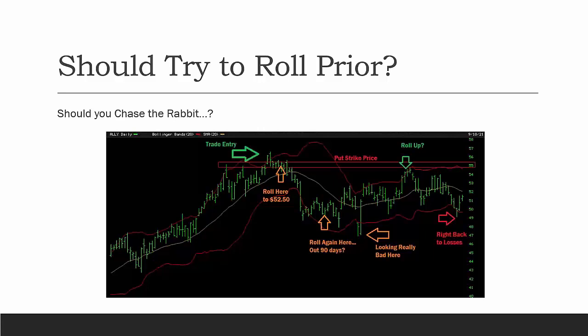Here, a few months ago, was around the time that Ally was flirting with $57 per share. Never really hit that, but I'm just using this as an example because I know the stock and I know what it did. So let's say that was our trade entry right here. We got in when it was floating around $57. This red box, that's our 55 strike put. So if I had sold the 55 put here and the stock fell to 55, this is likely when I would have performed that first roll.